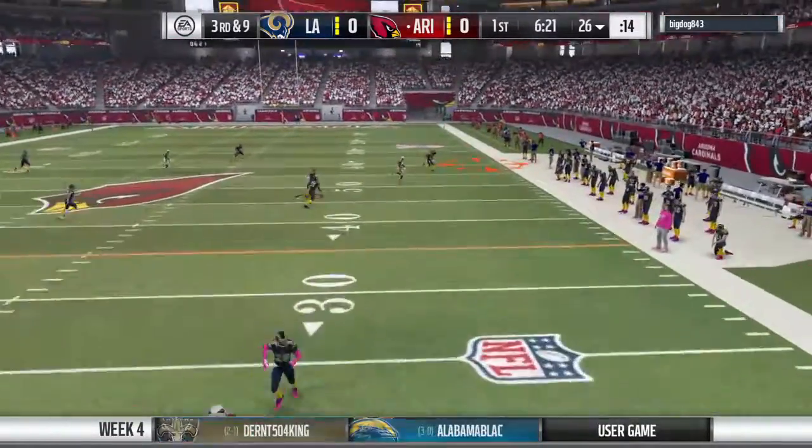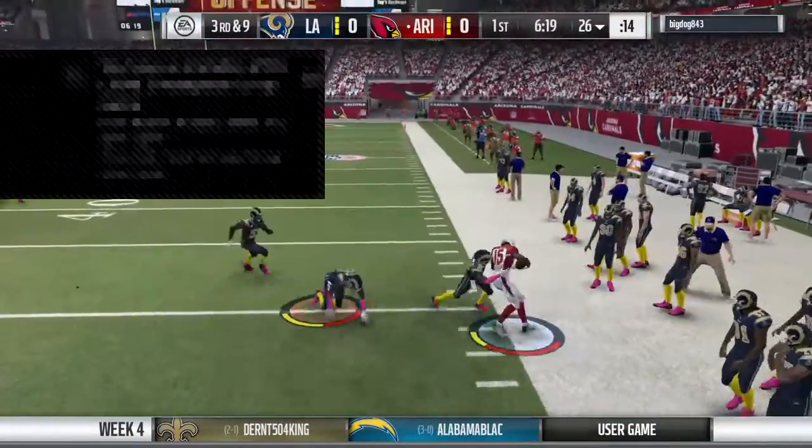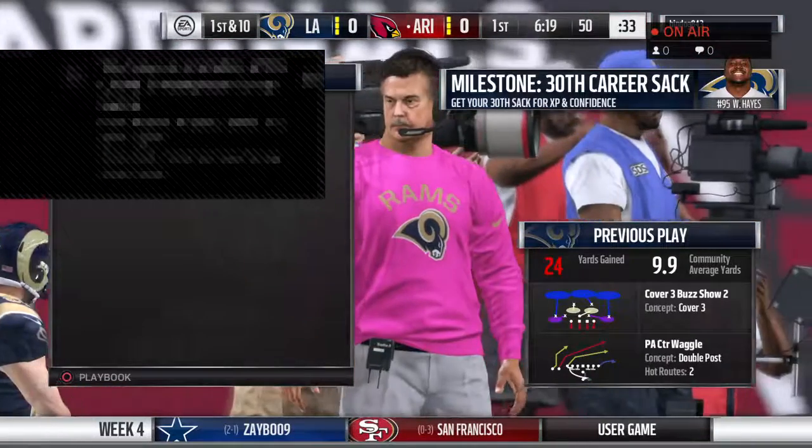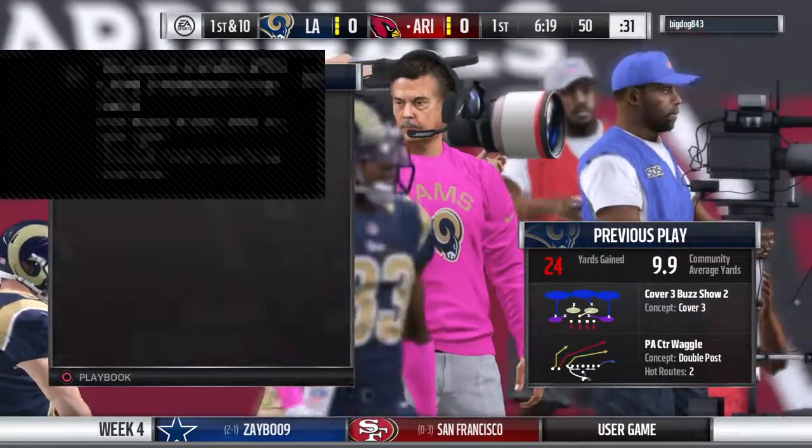Sliding out of the pocket. Now he'll let it go deep. And got his man, complete. A pickup of 24 on the... Pulling that one in from a guy, as we know, who can really blaze. He's got a lot of speed.